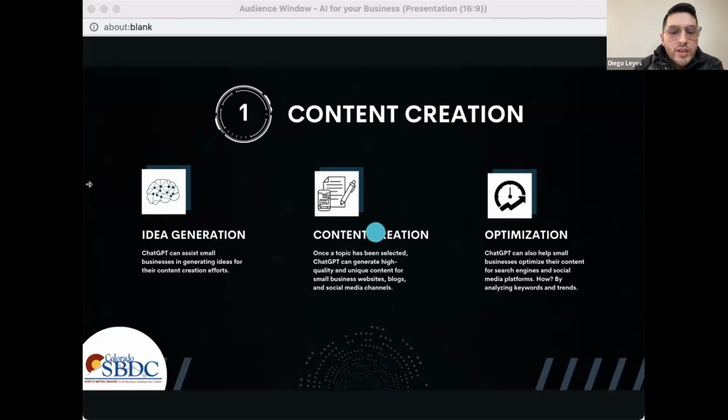ChatGPT can assist the small business in generating ideas for their content creation efforts. Content creation: once a topic has been selected, ChatGPT can generate high quality and unique content for small business websites, blogs, and social media channels. Optimization: ChatGPT can also help small businesses optimize their content for search engines and social media platforms. How? By analyzing keywords and trends. ChatGPT can help small businesses save time and resources by automating the content creation process while still producing high quality content that resonates with their target audience.